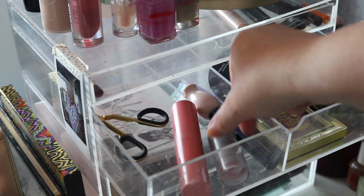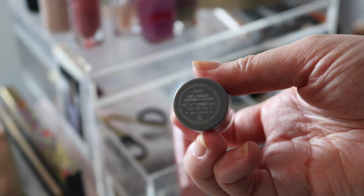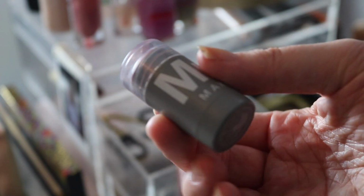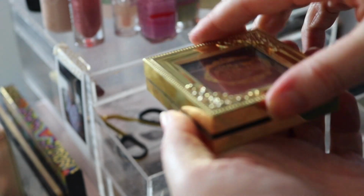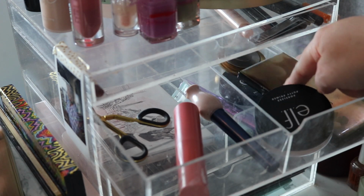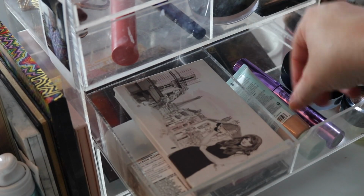Moving into this drawer, I am gonna remove the Milk Makeup Cream Blush in the color Work. I did wear this a good bit, and I really liked it. I just am a huge fan of cream blushes, and I enjoyed this. I'll also be removing this. This is the Pretty Vulgar Hush Blush. This one, I think I only wore this once in the last month. I didn't gravitate towards it as much as I thought I would, and I think that is it for that drawer. A lot of these items are Project Pan.